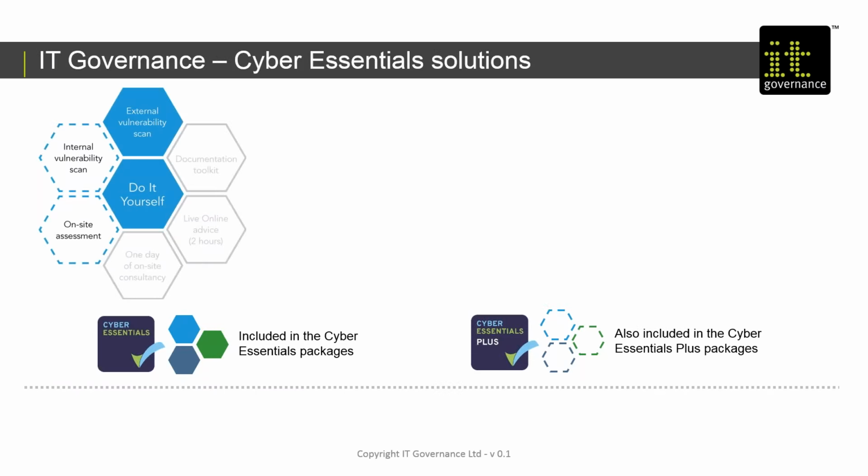So I mentioned we have a number of solutions and packages that can help you straight away. I want to take you over some of them. The first of which is called Do It Yourself. It is essentially a full do-it-yourself package. We manage our Cyber Essentials certifications entirely through an online web portal, where you submit your assessments, where the assessors will look at your certifications, where we run the vulnerability scans from, where everything is collated and managed centrally through a single portal for your business, which you can add and remove users to and fully manage.